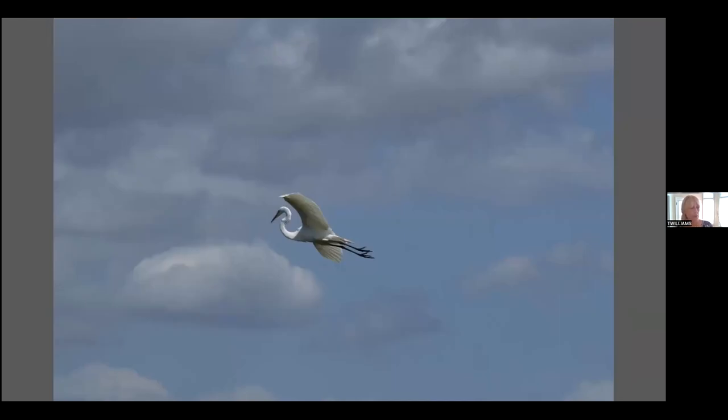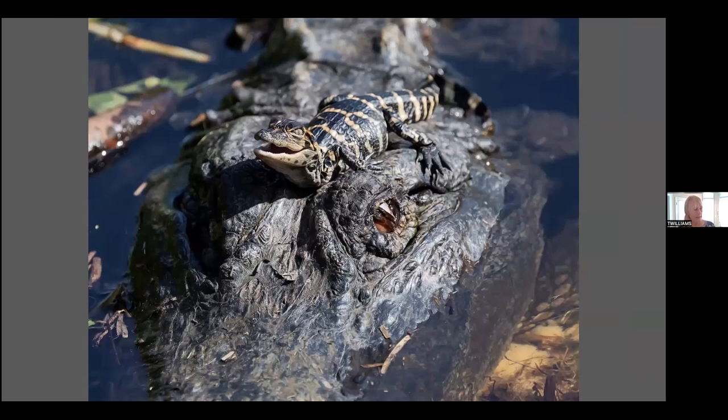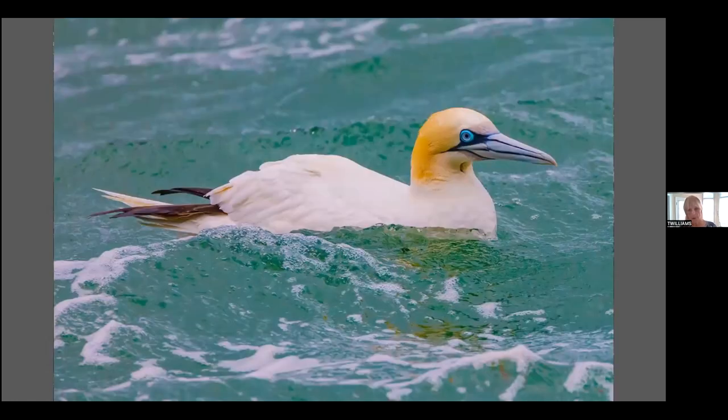Great egret surfing the wind, Emeralda Marsh. The karaoke singer, yellow-rumped warbler. Mom and baby gator, American alligators, Arthur R. Marshall. Lone cypress with clouds, Lake Norris. Serenity, Northern Gannet, Sebastian Inlet State Park.